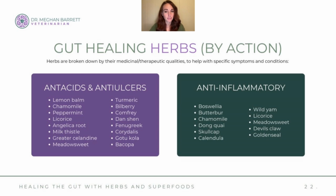For the anti-inflammatory herbs, there is boswellia, butterbur, chamomile, dong quai, skullcap, calendula, wild yam, licorice, meadowsweet, devil's claw, and golden seal.